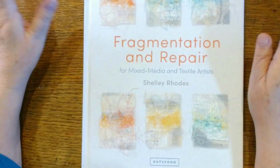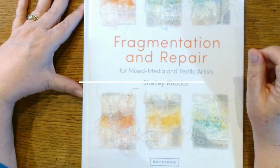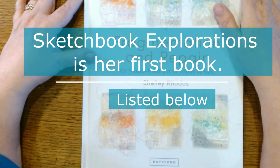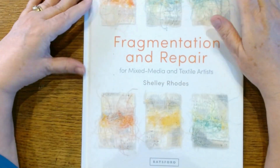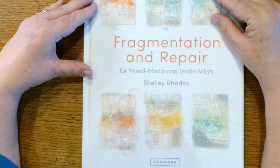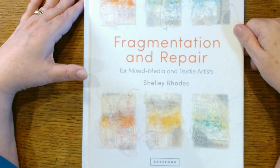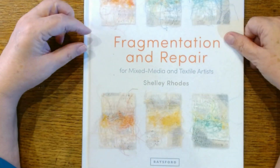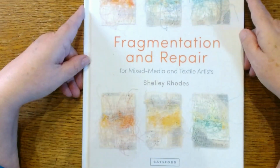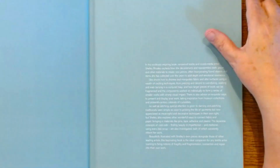Shelly Rhodes, Fragmentation and Repair. This is her second book. I do not have a copy of her first book yet. It is on order and should be here soon, I hope. Shelly, a remarkable example of how to have a daily art practice. If you don't follow her on Instagram, I highly recommend it. I also happen to know that she has a class that's going to open up sometime in 2022 at Fibre Arts Take Two, so I would definitely recommend getting on their mailing list if you like her stuff.